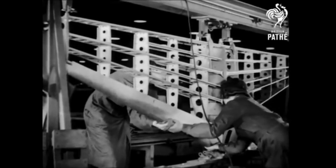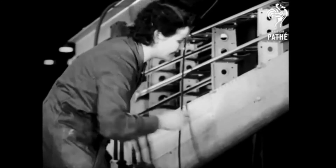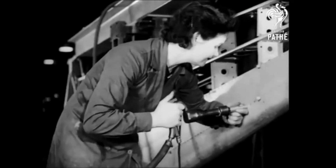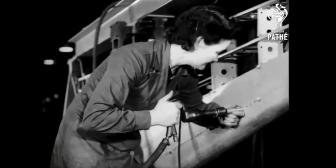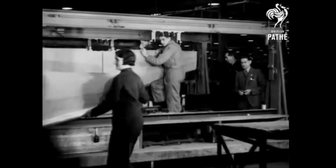In the tail unit assembly shop, girl operatives rivet the sections and fit the outer metal skin to the tailplane. With the increasing development of night-flying interceptors, the Defiant has proved an excellent night fighter and is now sharing that important duty with the Beaufighter, the American-built Havoc, and others.